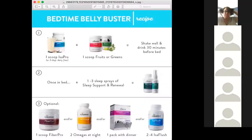Okay. And then it shows also, how do you actually utilize this? So basically you've got the scoop of ISA Pro, fruits and greens, shake, drink right before bed. Once in bed, either your brain boost, but definitely your sleep support. And then the options here.